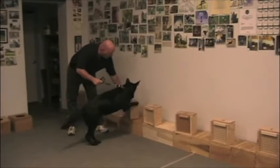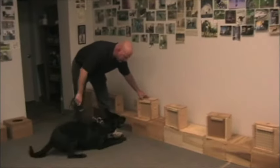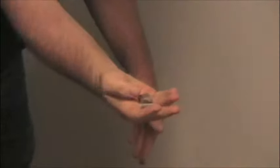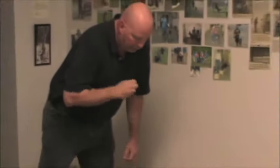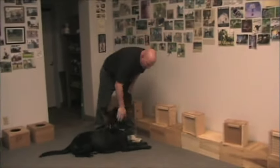What she found in the box here that she's continuing to go after, Platz, is a bag full of marijuana, just small, probably less than 5 grams, and it doesn't take that much for them to be able to find it. All right, good girl. So now you've got a chance to see a detection dog work.